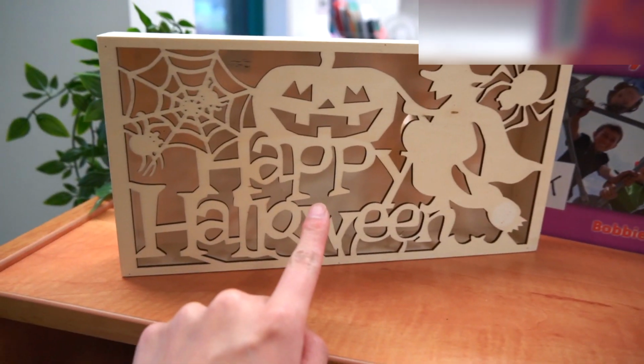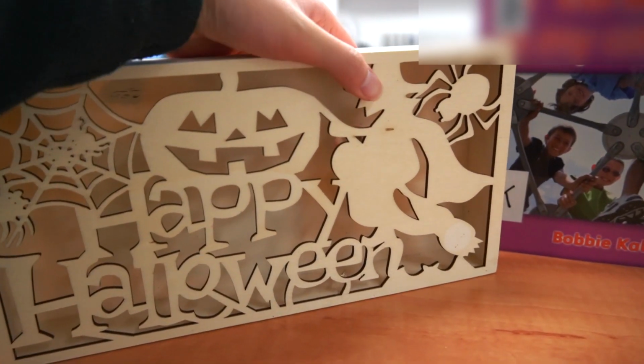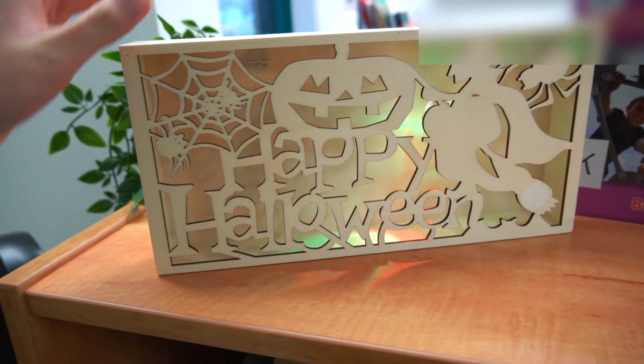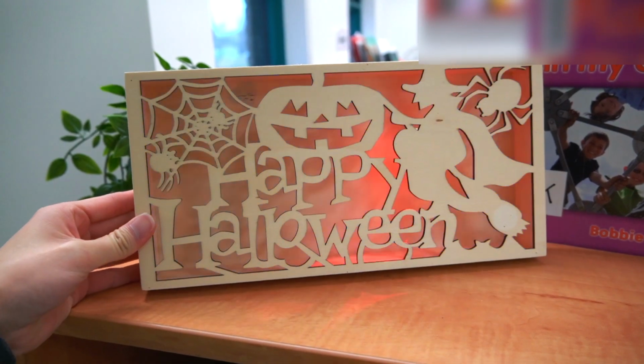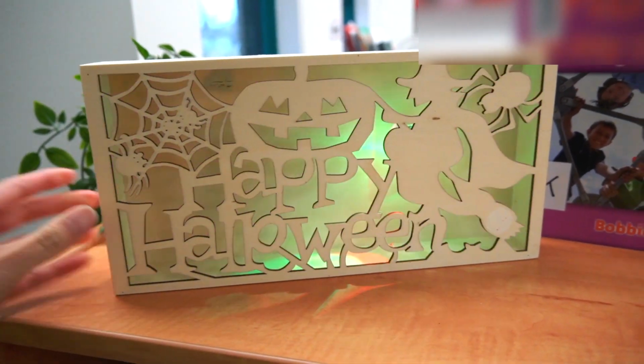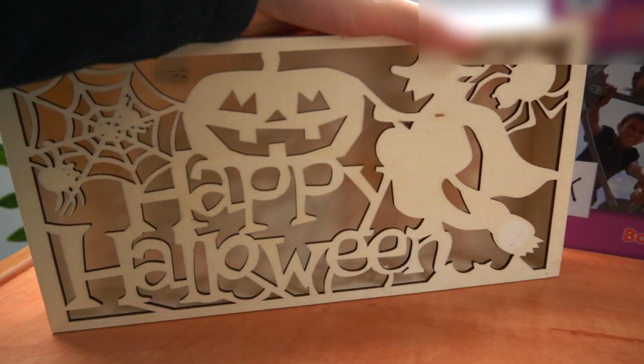Once again, more Halloween decorations. Does it still work? This is from an old colleague that gave it to me. Shout out to you again, Jacqueline, for giving me all your old things, because I still use them and I still have them. And the kids found this quite fascinating, which is funny.